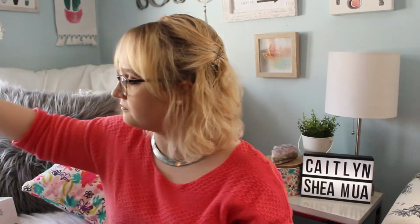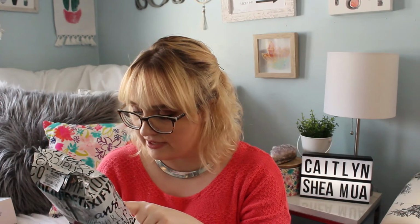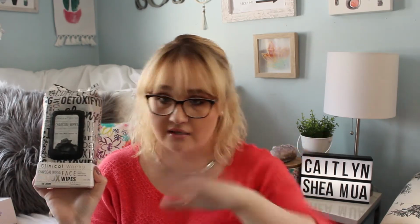So I have a few things, and I have one thing that I'm very, very excited about. I needed new makeup wipes, so I got the Clinical Works Charcoal Wipes Detox Face Wipes. Detoxifies, removes makeup, and moisturizes skin for all skin types. And there are 60 of them here, and it was $3.99. If you want makeup wipes, always go to Marshalls or TJ Maxx. They always have a big selection. I bet if you've watched Target and Marshalls hauls, you already know this by now.